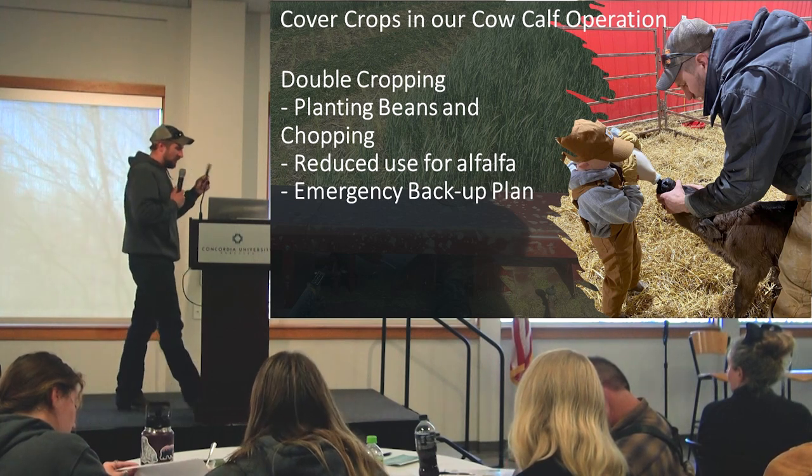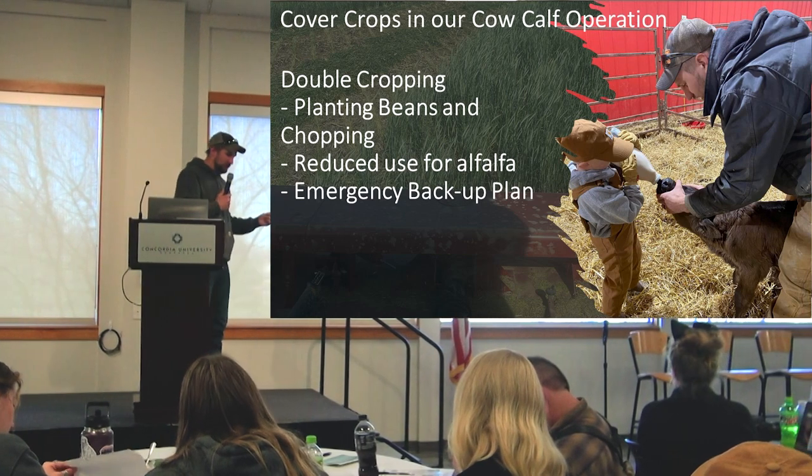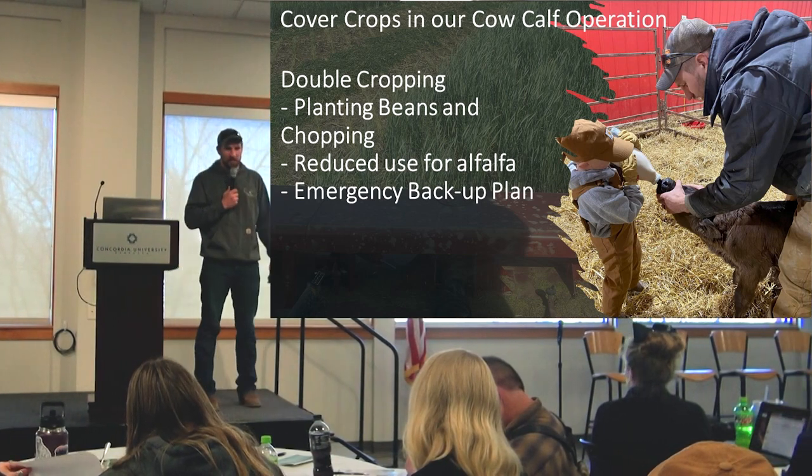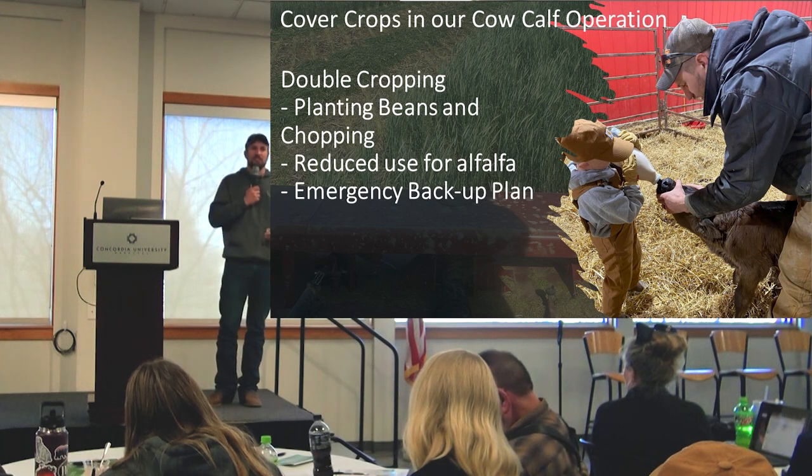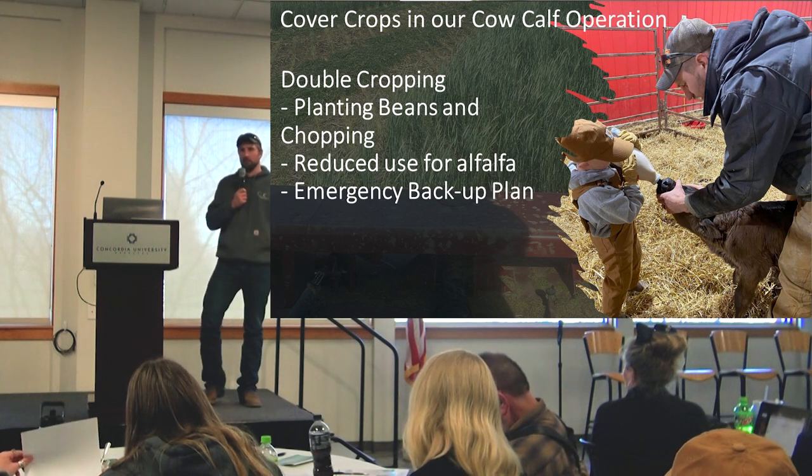We feed a lot of rye, chopped rye, to our cow-calf operation, just for the fact that we don't need a lot of high-quality forage. We just need a high volume of forage.